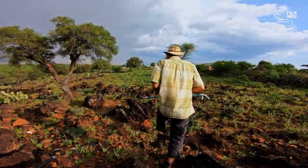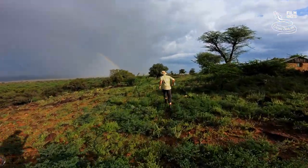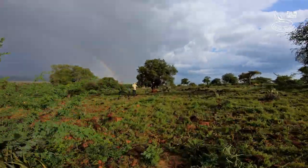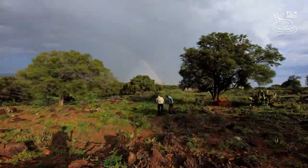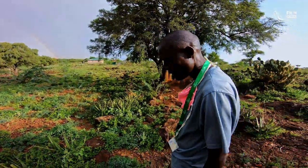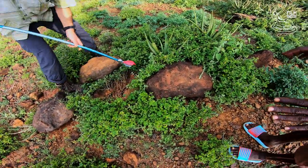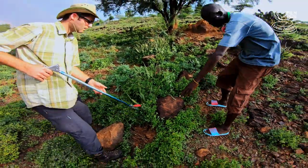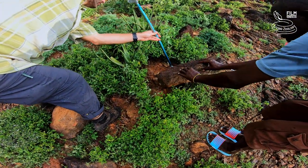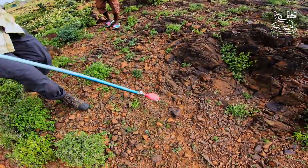Something is there. What's going on? Carpet viper? You went into the bush. You found it there? Yeah. It's still under the rock? Yeah. So, just there, wait. Under this big rock? Careful, I got it. No, don't move the rock. Yeah. I got it. Cool.